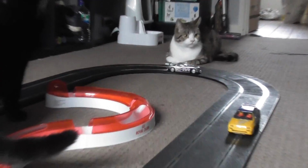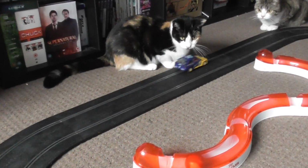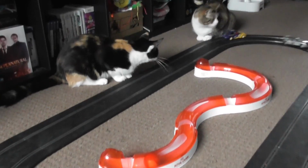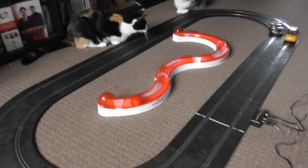Cass was, he's fine. He had a soggy chin because he's an incompetent drinker. I don't know why, but he really struggles to drink from the water bowls without getting a very soggy chin. Amara then came back. Once the two cars were running, she was curious and decided to put her face right in front of the Escort, because that's not going to end badly. Cass was again getting closer to the edge of the circuit, trying to get involved here.